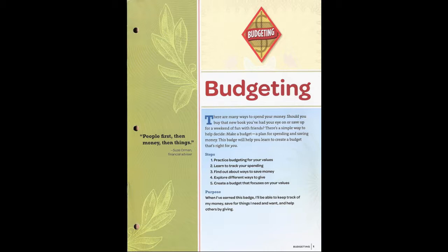Page 5, Step 4. Explore different ways to give. Lending a hand to someone in need is a surefire way to feel good about yourself. Find out what you can do with your money to benefit others. You don't need to make any giving decisions just yet, but your research might inspire you to include the needs of others into your budget and finance planning.